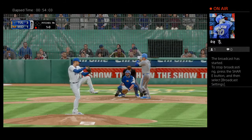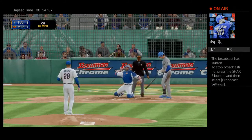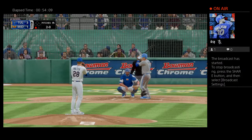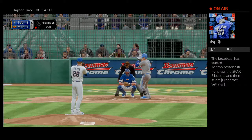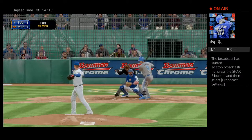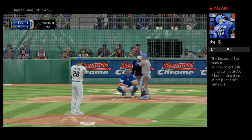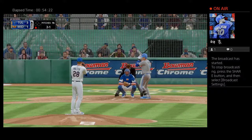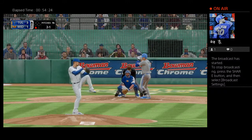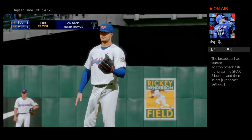The 1-0 home is looked at for ball number 2. We're in the 6th inning here in a 3-1 ball game. And he gets this fastball over. It's 2-1. He's fallen behind now, 3-1.